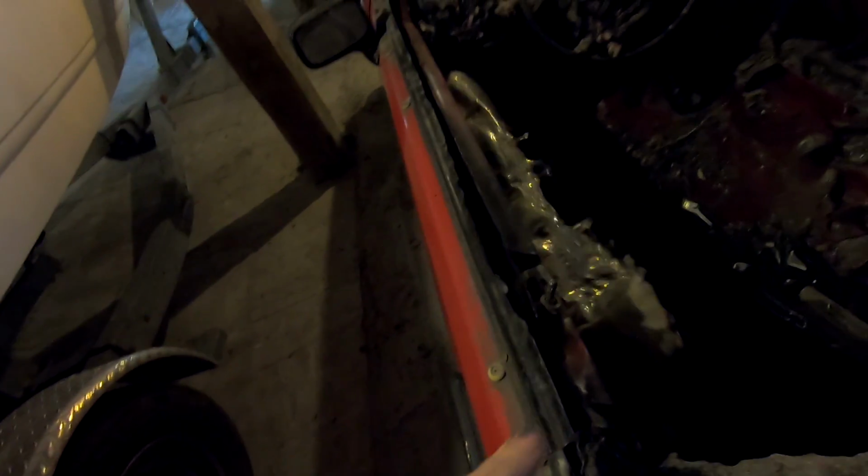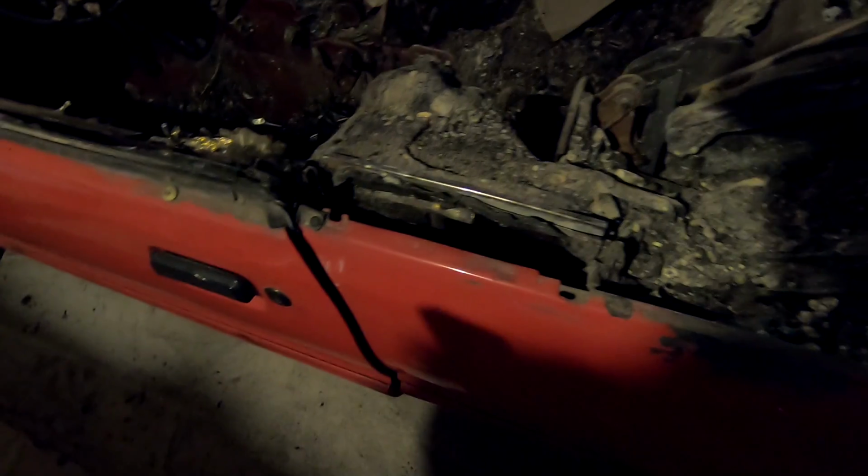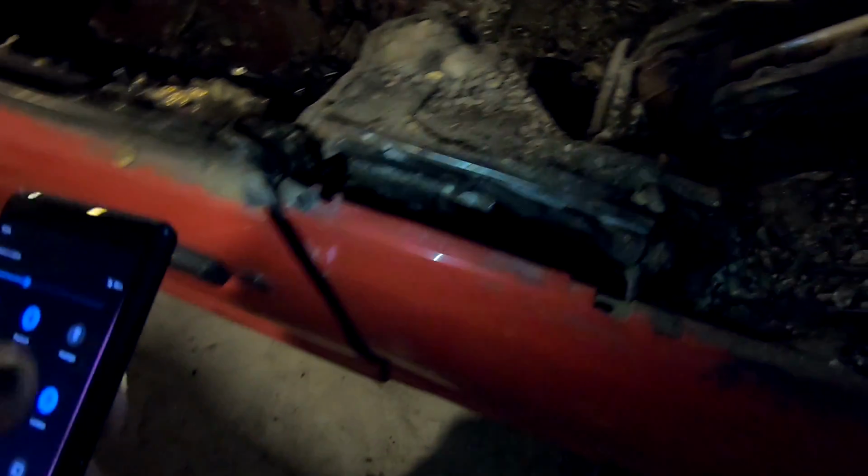So is the door glass shattered out of it? Or is it in? It should be in. Oh no, it's in there. Okay. Yeah, windows were down and the roof was down in the garage, which is part of my problem. So these guys are gone. The rear ones, the shark fins. Yeah, well, they're probably black as hell.